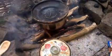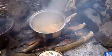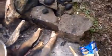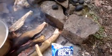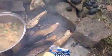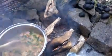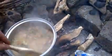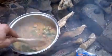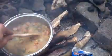Someone gave me a load of these hot dog sausages. I don't really like them, but... Christ, that was hot. I'm only once for a freebie, so I used it. I haven't got full kit going, so I'm just using these things. Savory rice. I've got some greens in there, which I've just foraged, a couple of stinging nettles and primrose leaves. Onions, garlic, a couple of chopped up hot dog sausages. And I reckon that's going to be banging.